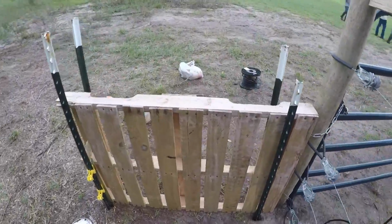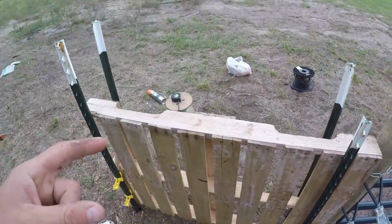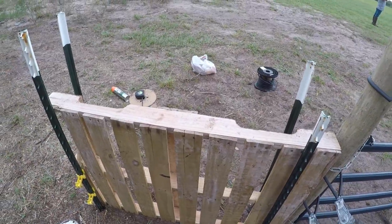And then we'll have an actual door that we're going to put a loading ramp in eventually. So this will be the door next to the main gate, and when we pull this one, we'll have a chute that runs out to load pigs onto a trailer, or whatever we're loading them onto, if they get sick, or if we load them out to go to slaughter, or for somebody buying.